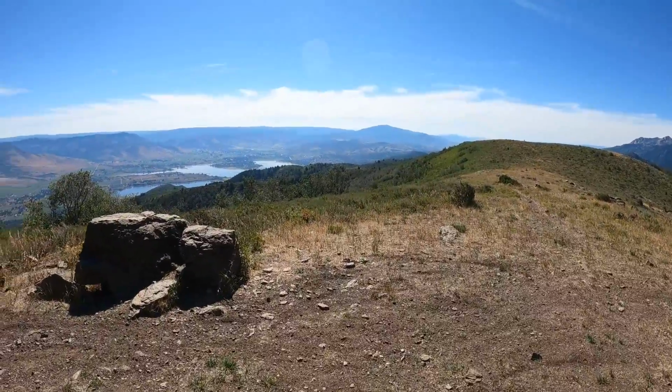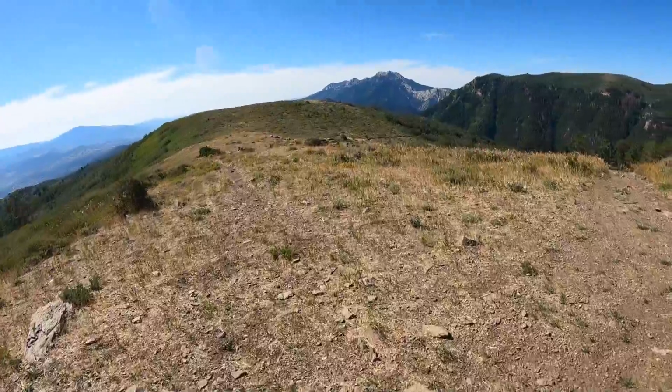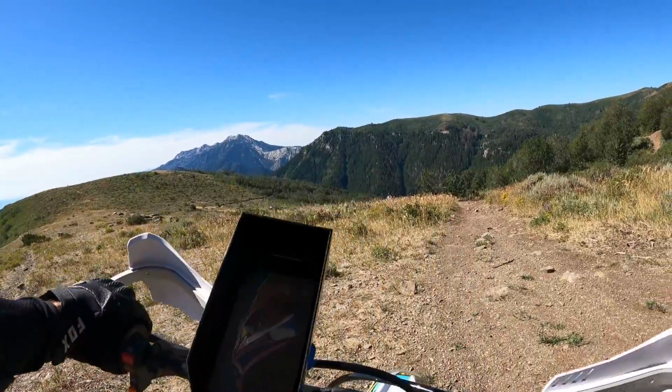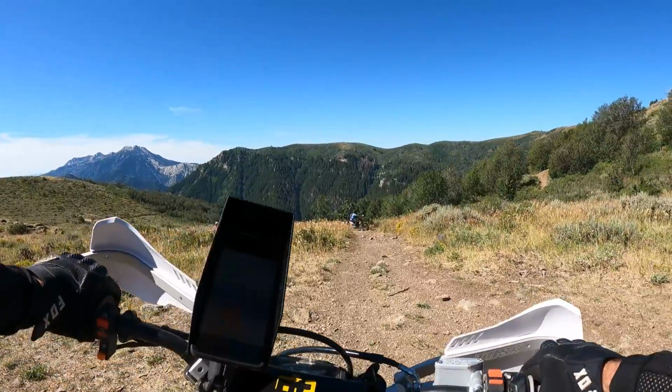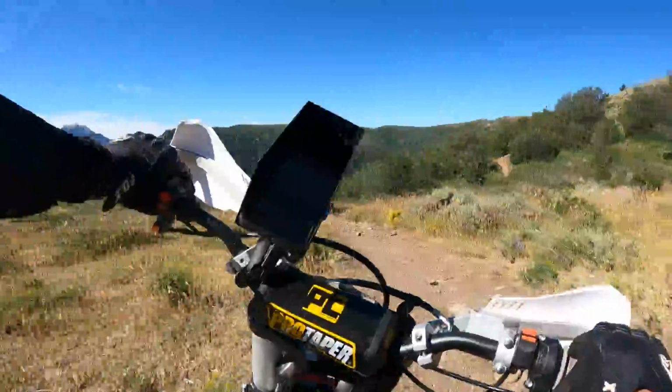Pretty view, Pine View Reservoir down there. Pretty empty. There's the gentleman. Is that gonna continue on?